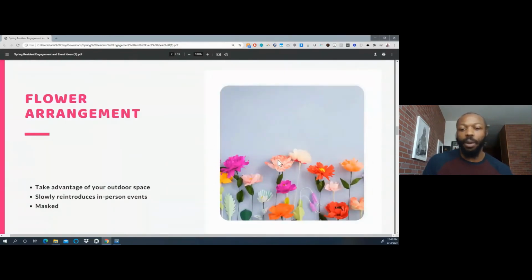But yeah, so for the flower arrangement class, very popular, would highly, highly recommend it. It just fits right in with the season. And for this one, as I mentioned again, if you do an event like this, always tie it into some type of social media action. So that should help you there.